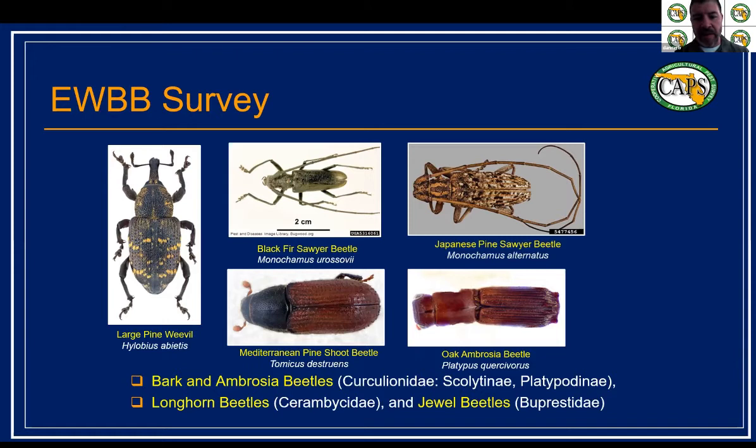But we also do some visual surveys for longhorn beetles, which are in the cerambycid family. And then we also trap for some jewel beetles. The most familiar one to you is probably the emerald ash borer. However, we don't have any ongoing emerald ash borer surveys in your part of Florida because ash is not very common down there, at least to our knowledge.